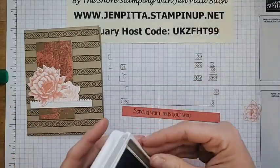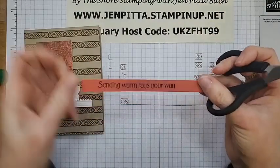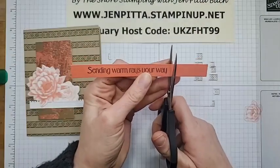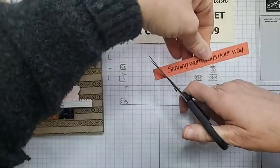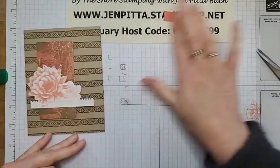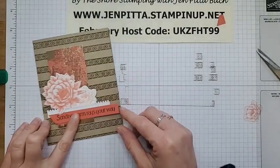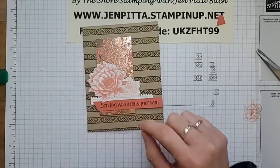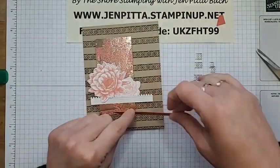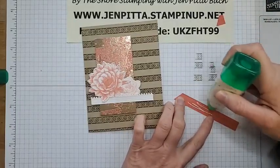And then I'm just gonna trim it down. So I want it to be pretty close to the side and just straight, like that. And then I'm gonna cut this side on an angle, like that. Okay, and then this is just gonna get put flush against the edge, like so, and kind of tucked under that petal. So I'm just gonna put glue right here in this little section where it overlaps, like that.